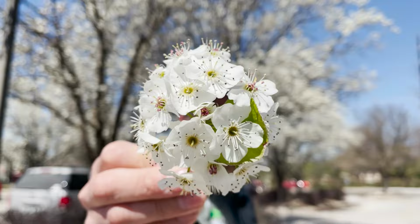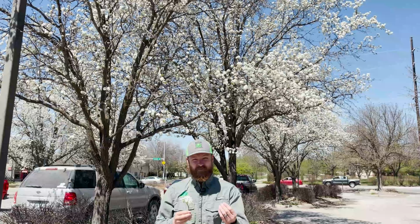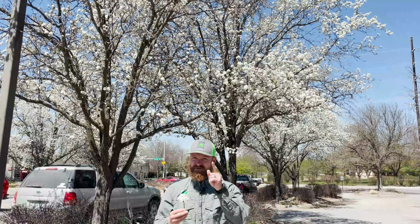Hi, I'm Ryan Rastock, the Forest Health Specialist with the Kansas Forest Service, and I'm here to talk to you today about Callery pear, some of the really common cultivars that we deal with or you've heard about before, Bradford pear, Cleveland pear, a few others. Some are being developed now that you shouldn't plant. Here's the flower. Some people think it's pretty, but give it a whiff.